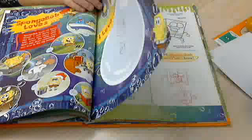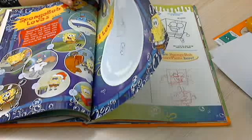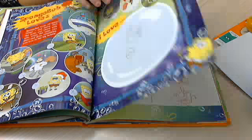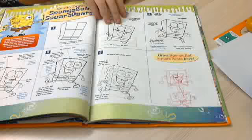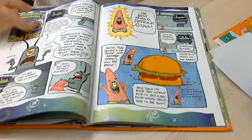Then you can draw your laugh. Then you can draw SpongeBob. And then you get your second comic strip, Best Fiend.